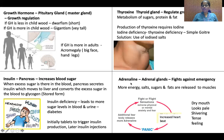When more adrenaline is produced, what happens in our body? When in a panic condition, more adrenaline is produced. Because of that, what are the changes that occur? Blood flows at a faster rate.